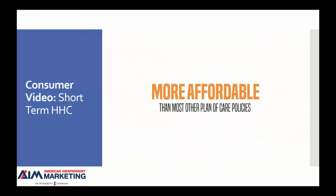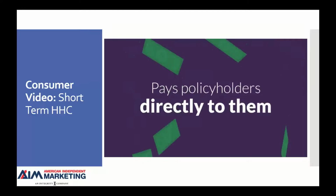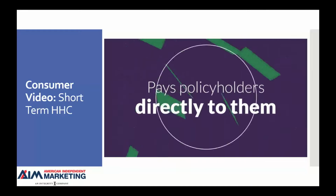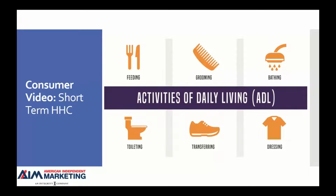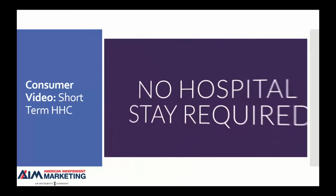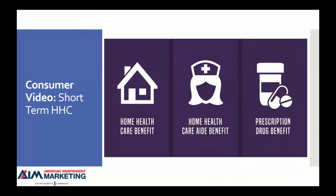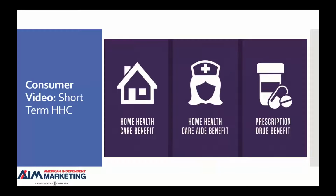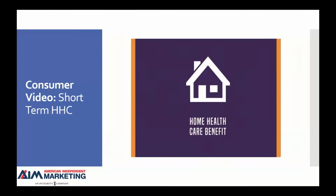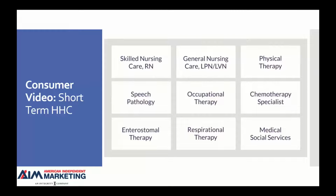GTL's short-term home health care insurance is more affordable than most other plan of care policies, and it pays benefits directly to you, regardless of any other insurance you have. Home health care benefits kick in if you suffer a cognitive disability or can't perform 2 of the 6 ADLs, and no hospital stay is required. The base plan consists of 3 main components, and there are 3 different base plans for you to choose from to match the level of coverage you want. With the home health care benefit, your chosen plan pays a benefit for up to 360 payments for a variety of services, including skilled nursing, physical therapy, and general nursing care.